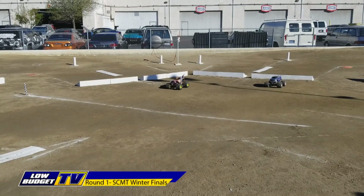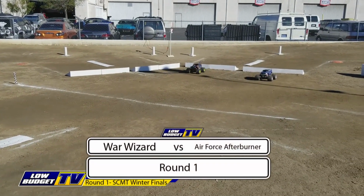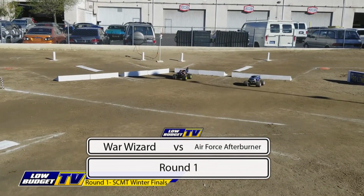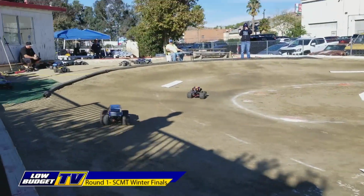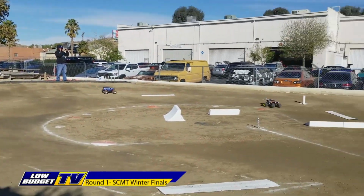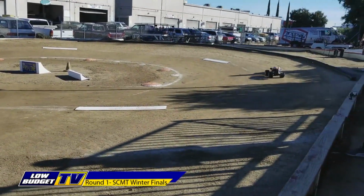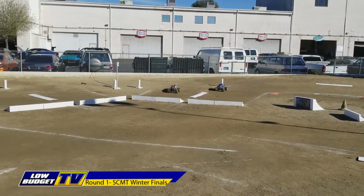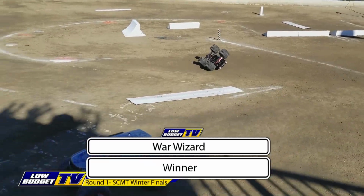As we move to our second matchup, it's the War Wizard versus Air Force Afterburner. Cool throwback truck there, Air Force Afterburner, a mid-2000s truck that I remember watching on TV, and here he is up against War Wizard, that Pro Mod style body, and a bit squirrely across the crossover there for War Wizard. He's almost going to throw it away, is he? Oh, hanging it out right at the end, upside down.